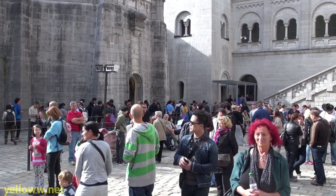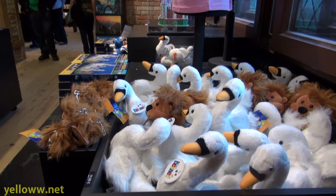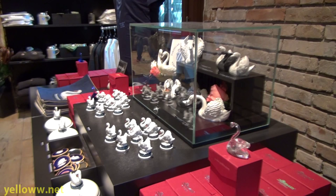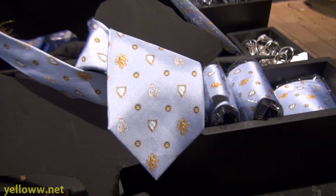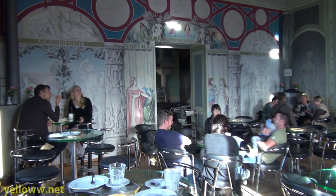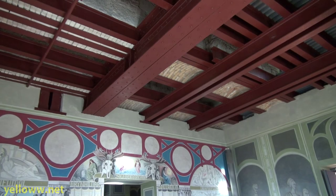Now, you've probably noticed that I haven't been showing you much inside footage of the castle, and that's because they don't let you shoot the footage inside the rooms. But they do let you shoot in the gift shop and the cafe. The gift shop here has the widest selection of swan merchandise that I think I've seen anywhere. There's stuffed swans, porcelain swans, swan candles, swan t-shirts, crystal swans, swan beer steins, swan ties, and even swan tea filters. In the cafe, you can see some of the unfinished frescoes on the wall, and you can also see the steel construction of the castle. Even though it may look stone on the outside, it's really modern steel construction, just like the Eiffel Tower.